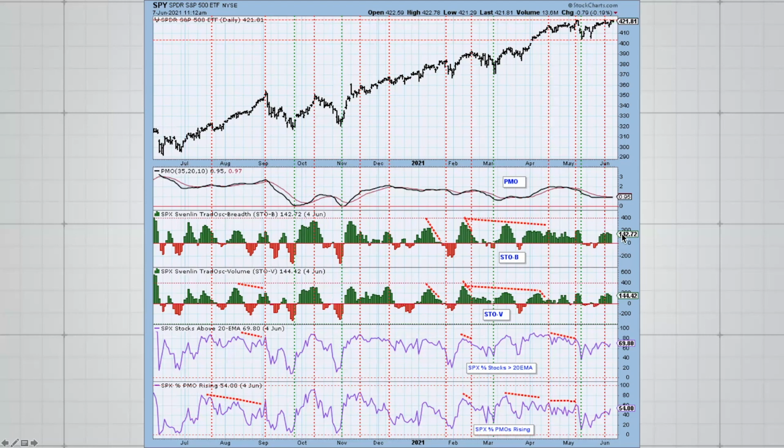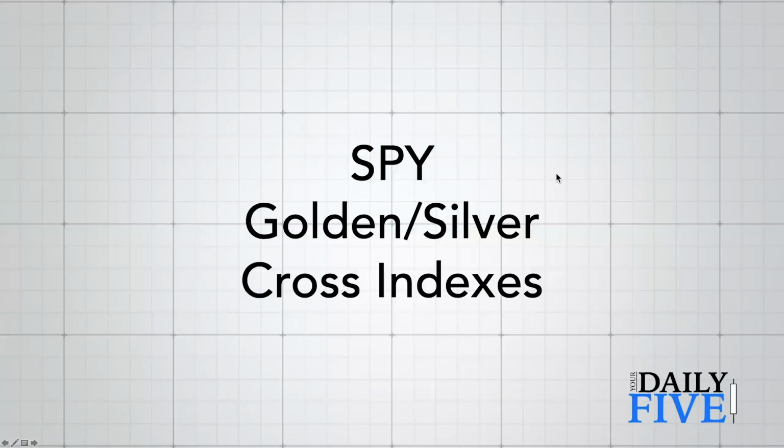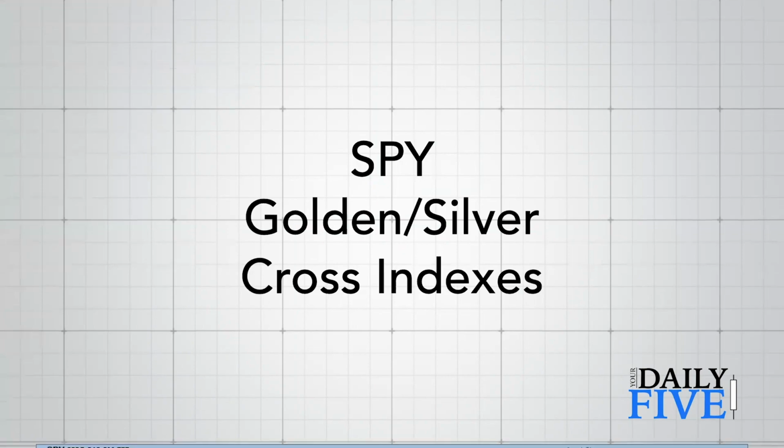But the main problem I have are these declining Swenlin trading oscillators. They're usually very on it, as I said. And so seeing those turning down doesn't give us a really good feeling in the short term. But let's look at the intermediate and long terms. And for that, I'm going to pull out my golden and silver cross indexes. These are exclusive to decisionpoint.com. Carl Swenlin, my father, came up with these indexes.